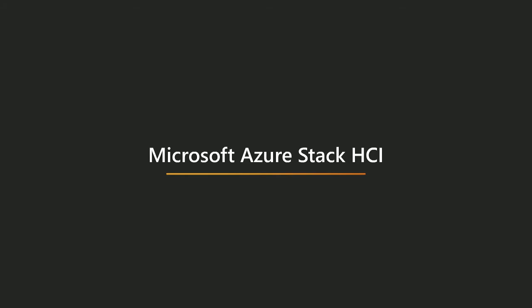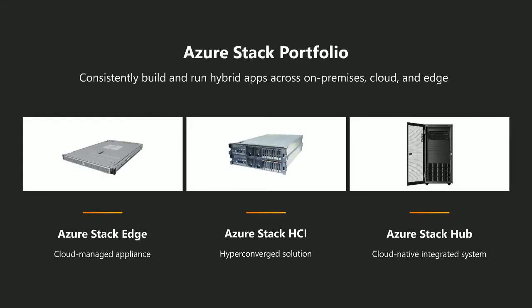So Microsoft Azure Stack HCI basically is a part of the portfolio of Azure Stack. What you see here are the Azure Stack Edge, Azure Stack HCI, and Azure Stack Hub. A couple of years ago, Azure Stack was the only component, which is now called Azure Stack Hub. Azure Stack Hub is bringing the cloud down to your environment, and your users' interface is Azure. Basically, it looks like an Azure portal. You provision VMs like if you're in Azure.